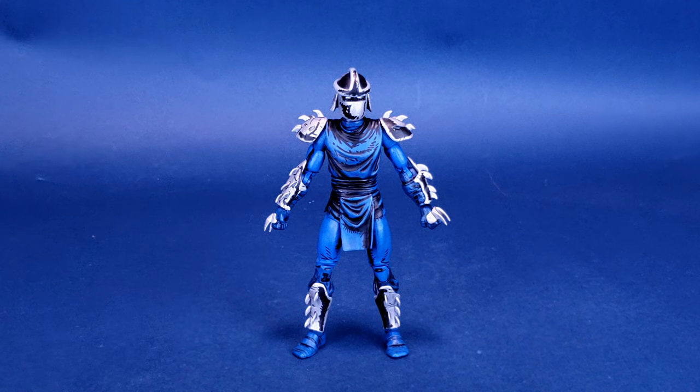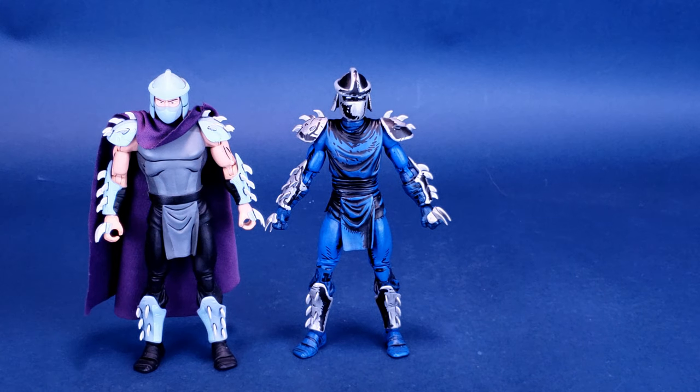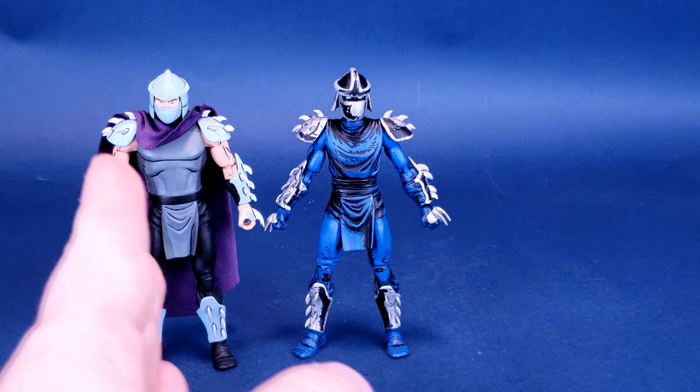But with the blue-colored Shredder, it gives me the opportunity now to add this one to my collection, as it's a design I've always been a big fan of, pulling from the original Mirage comic designs. And while I sadly don't have that Shredder to compare it to, I can most definitely compare it next to, say, the cartoon Shredder, pulled from two different mediums, the comic in the middle, the cartoon on the left.